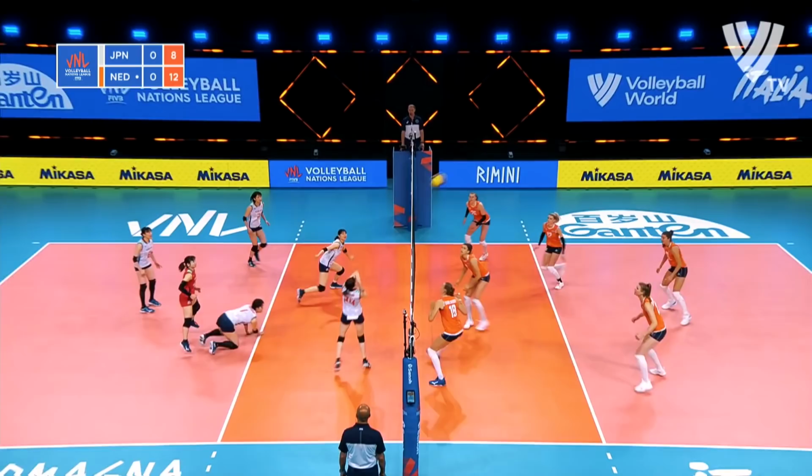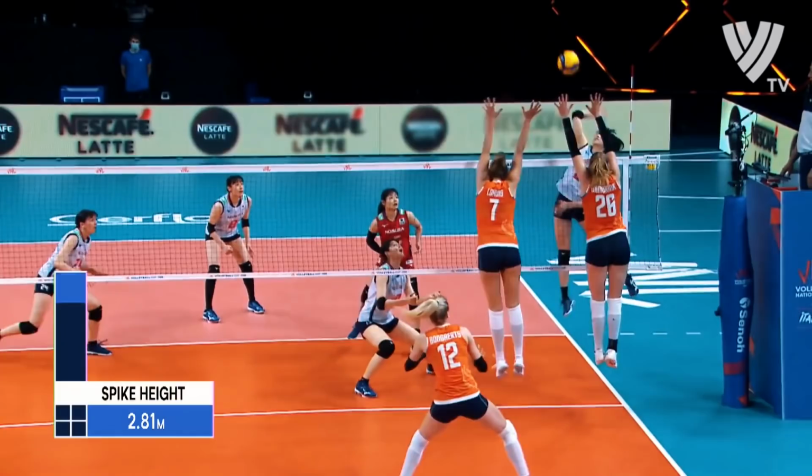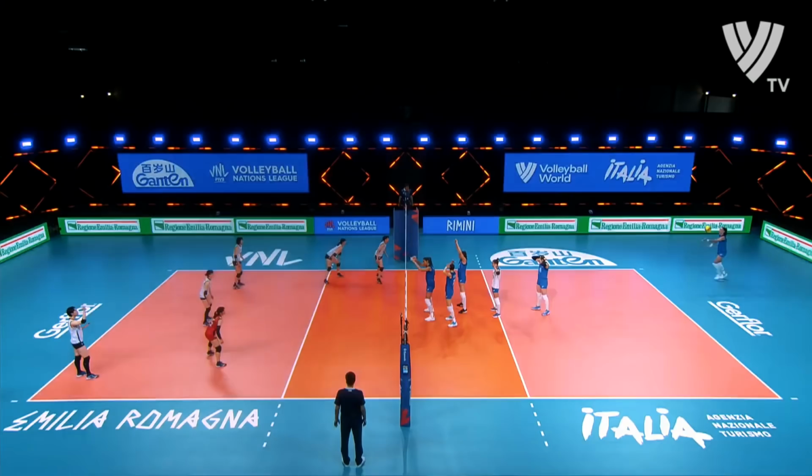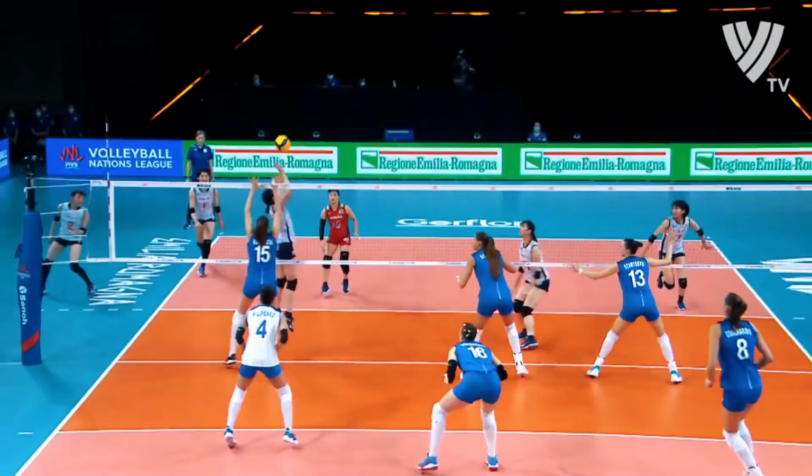Have to work hard to get that ball over. They've done it. Free ball now. Another great tip. Mommy keeps it in play. And then Koga! Good thinking by Inui. Oh. That's how you get back on level terms. 15-all Koga. And absolutely took it cross court.